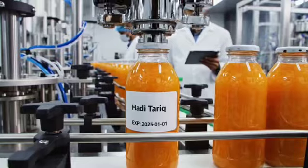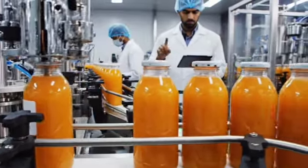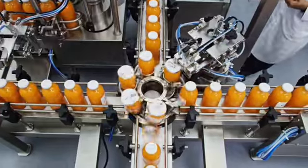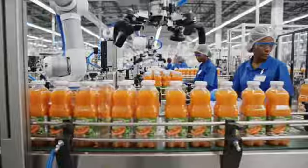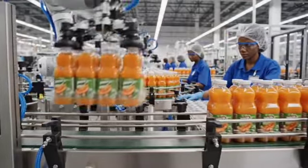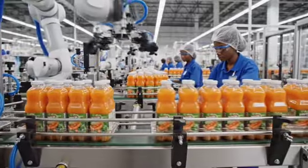Each carrot juice bottle is labeled with the Hadi Tariq brand and expiry date, ensuring brand recognition and traceability. Each set of 5 to 6 carrot juice bottles is carefully packed, ensuring they are secure and ready for shipment.